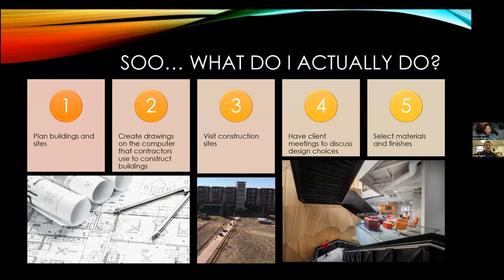So now getting into kind of what do I actually do? What is kind of the day to day, walking you through that. And so it starts with the building plans and sites. You need a site to put the building on, and you need a plan to build it. And so you really start there. And then we create drawings on the computer. I primarily use Revit. In my job, some places use AutoCAD. If you're more doing like civil or landscape, they tend to use AutoCAD more, or the engineers.